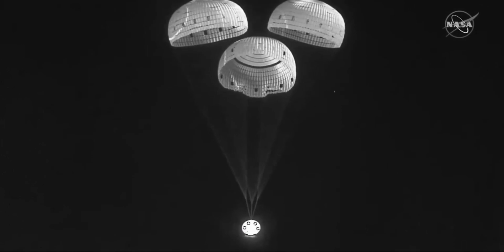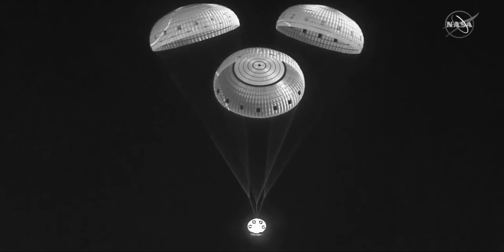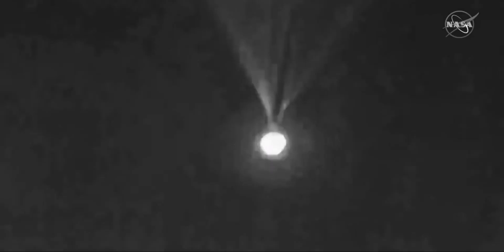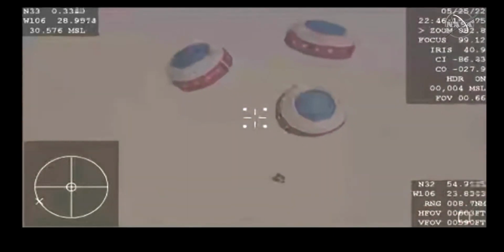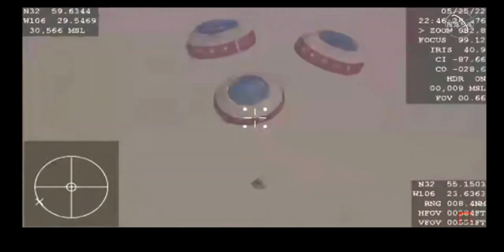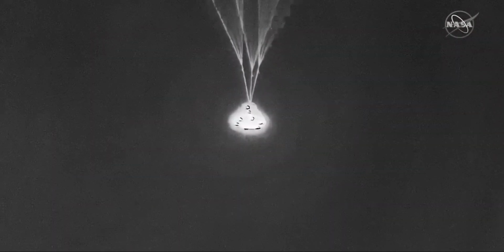And the main parachutes are reefing open right there, continually slowing Starliner down. 3 good main parachutes, looking good. Starliner will be drifting down for another 2.5 or so minutes before it makes its touchdown, but all going smoothly. And we just heard the rotation handle was released. That will help level out the capsule before touchdown.